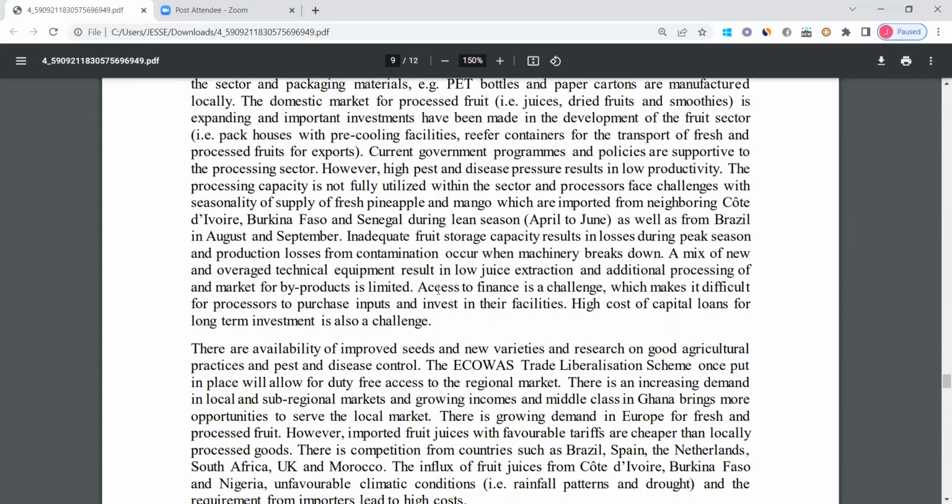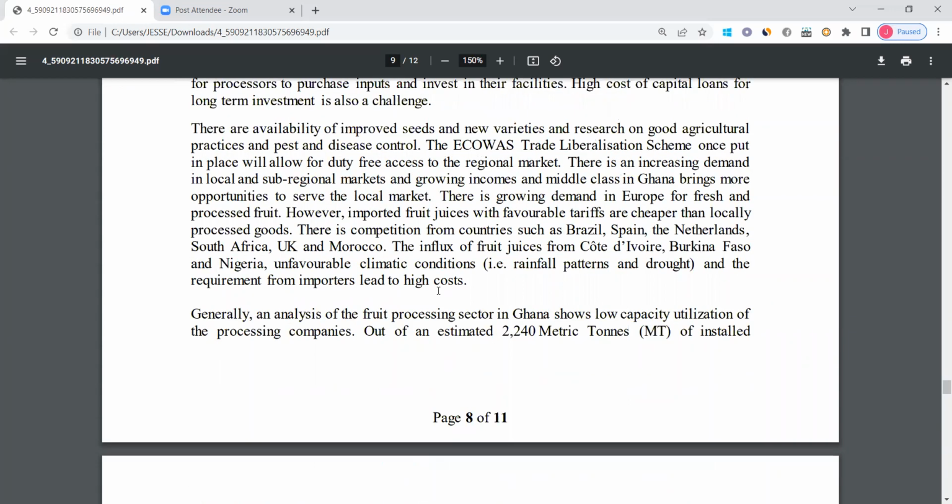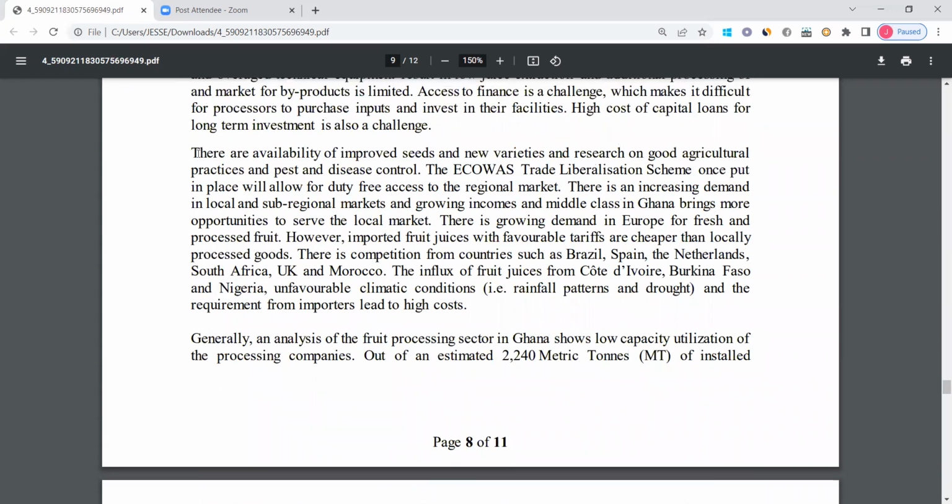If you look at this paragraph, there is availability of improved seeds and new varieties, and research on good agricultural practices and pest and disease control. The ECOWAS trade liberalization scheme, once put in place, will allow for duty-free access to the regional market. There's an increasing demand in local and sub-regional markets, and growing incomes and middle class in Ghana brings more opportunities.